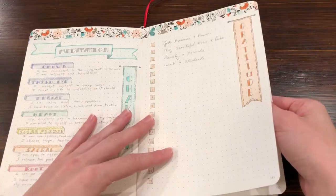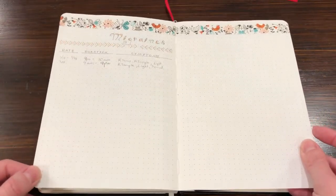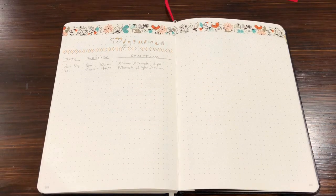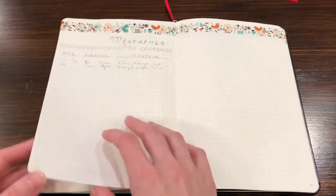Then I have my self-care washi tape. So the next few ones are all about meditation, self-care. First of all, I have my list of migraines. So this is very useful when I go to my doctor and they want to know how many migraines do you have every month, what are the things that set off your migraines. So I have a place to put the date, the duration of the migraine, and the symptoms.